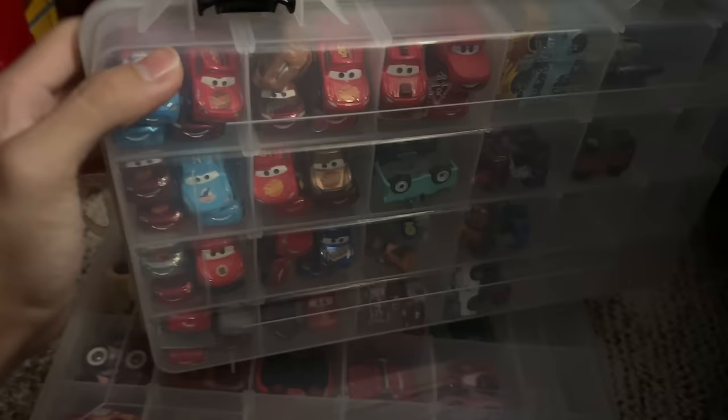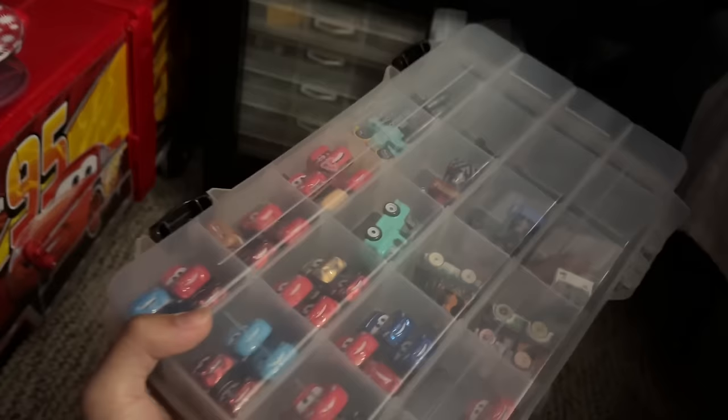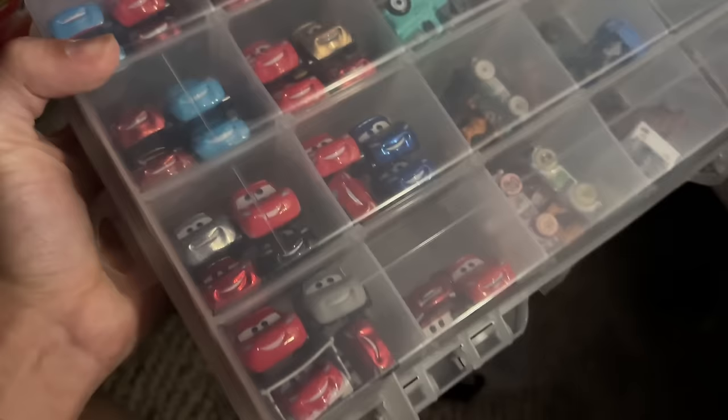Oh yeah, this is heavy. I'm telling you, man, this is extremely, extremely heavy. But look, dude, I didn't even put two here like the other box I showed you. There's four per slot. Oh my, bro. Yeah, no wonder it fell. Oh my goodness. Yeah, there's just so many minis.